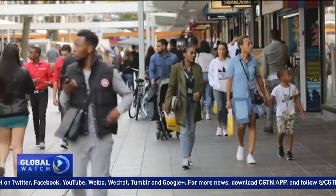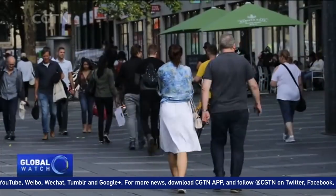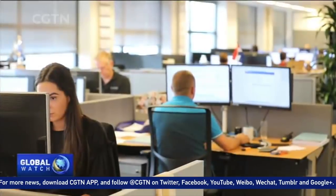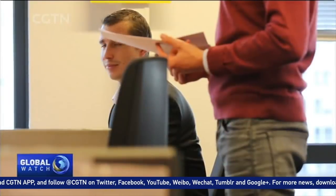The Netherlands is one of the European Union's major economies. The country has progressively become more interested in Chinese investment. Chinese company COSCO Shipping runs an agent company near the Rotterdam port to better serve their customers.